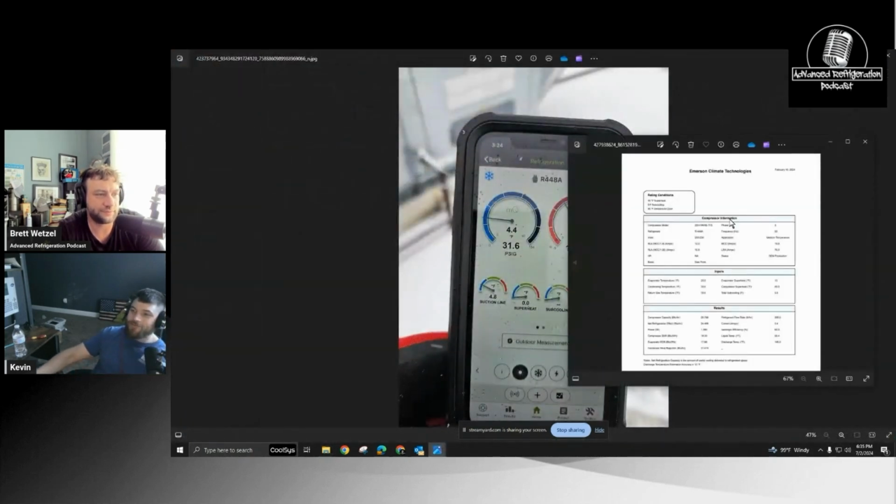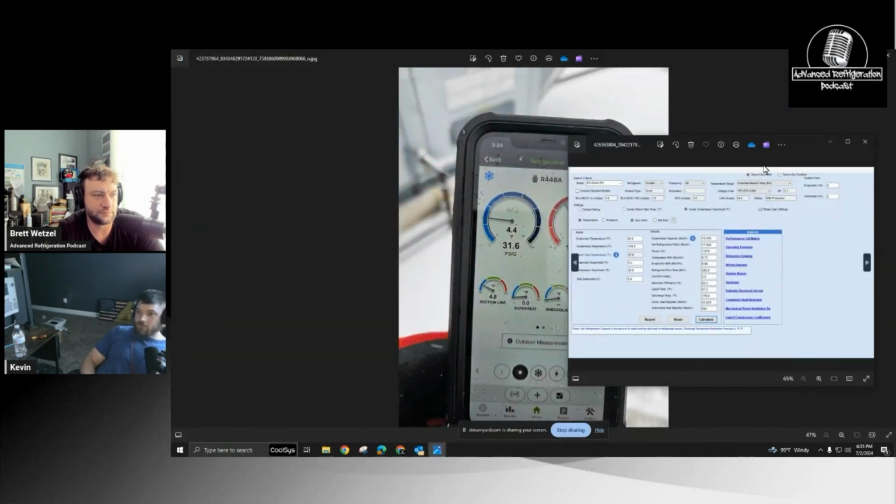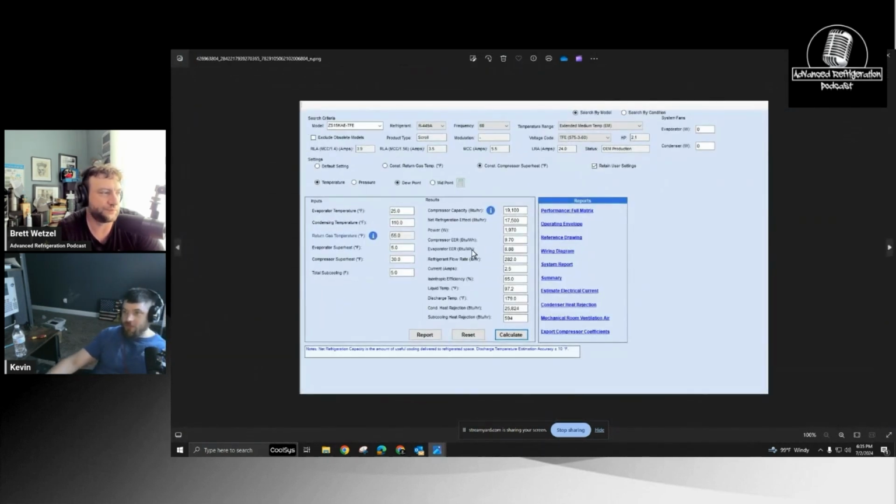Listen. I mean, here's the deal, though. I have been saying this for forever. Ever since they did the AWF and all this other crap they put on these condensing units, they have not worked. Until they add in hot gas bypass.